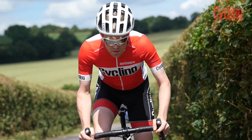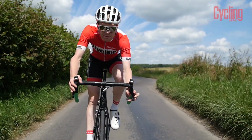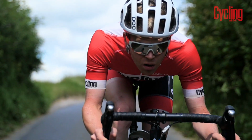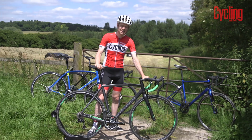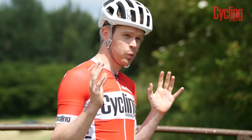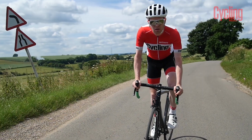You might be thinking, should I spend more money and get an entry-level carbon frame just over the £1,000 mark? Well, to be honest, I'd be inclined to say no, because entry-level carbon frames tend to be not really any better than a really good quality aluminium frame such as this, and there's no real danger of crashing this and cracking it.